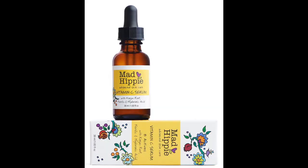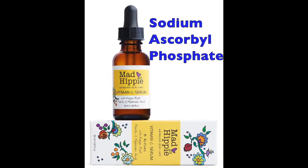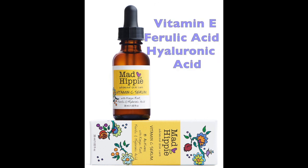I have one more product that I want to mention, and I'm putting this one in here because it is a more affordable option, as well as being another option if you've got sensitive skin. The Mad Hippie Vitamin C Serum, it uses sodium ascorbyl phosphate as its vitamin C derivative, as well as vitamin E, ferulic acid, and hyaluronic acid. So the sodium ascorbyl phosphate that's in this product, it's not going to be as effective as the L-ascorbic acid or the Tetrahexyldecyl Ascorbate, but it is another form of a stable vitamin C. So yeah, I just wanted you to have another affordable option, as well as another option if you've got sensitive skin.